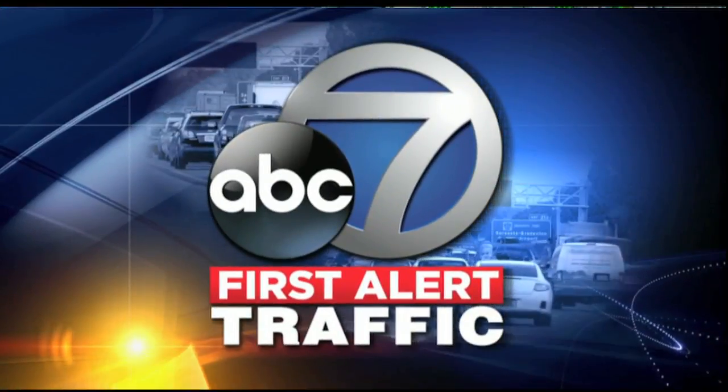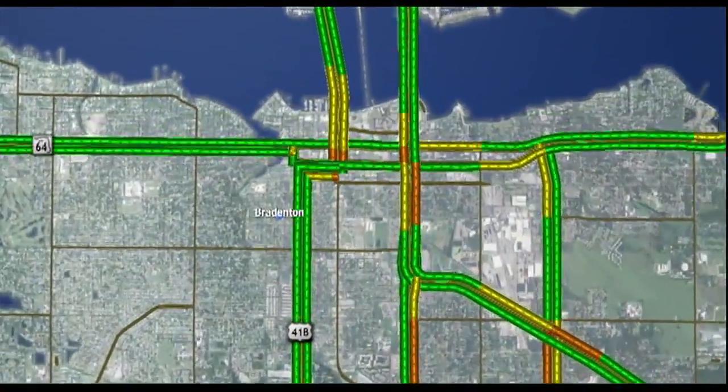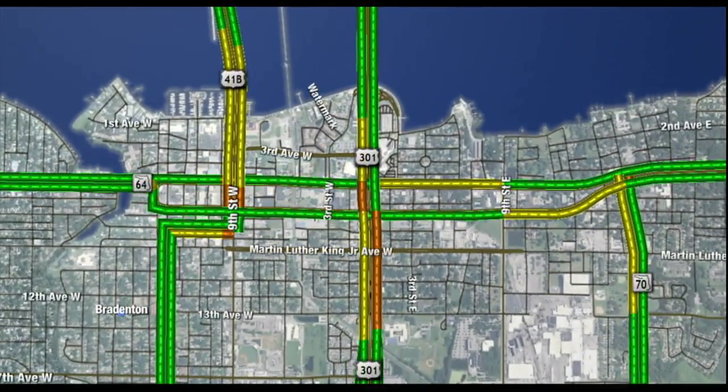Time now to check your first alert traffic for the drive home in Bradenton. Traffic looks like it is moving pretty well. We are seeing a little backup in downtown Bradenton on US 301 right before you hit the DeSoto Bridge.